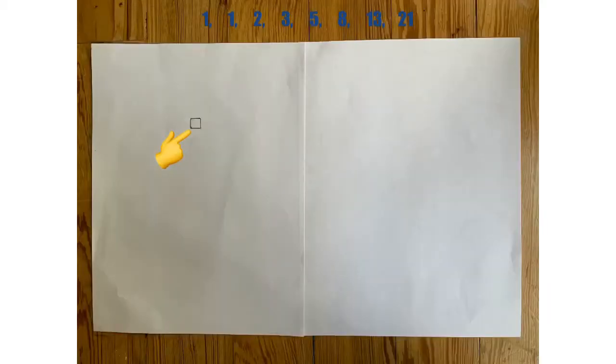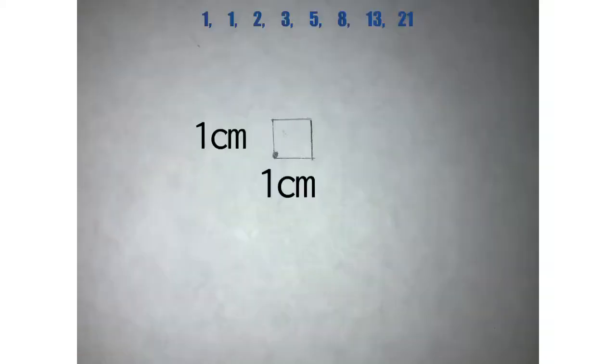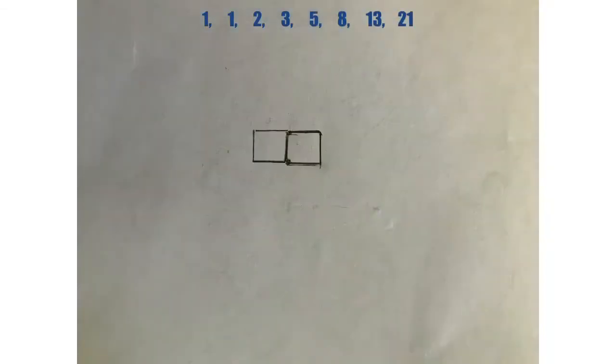Next, you're going to make a square that's 1 centimeter by 1 centimeter. This is what it looks like up close. Next, draw a square just to the left of your first square that's the same size, 1 centimeter by 1 centimeter. This is what it looks like when you're sitting back from the 2 squares.